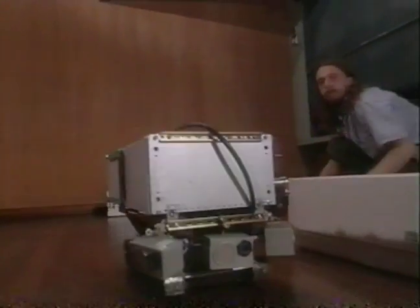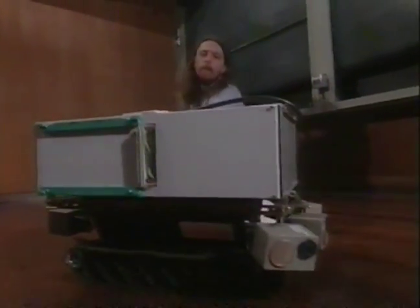Systems like Frank are particularly flexible because they can ignore dynamic obstacles up to a certain point. So if you throw a brick at Frank, as long as the brick doesn't completely block Frank's field of view, then Frank can take evasive action, go around it, and that won't really disturb the mapping function.